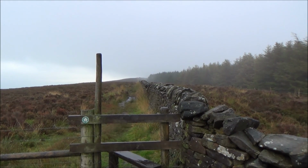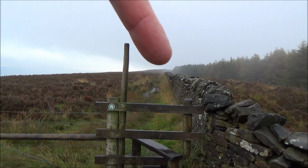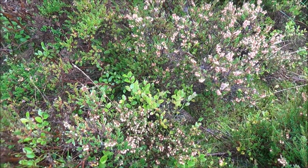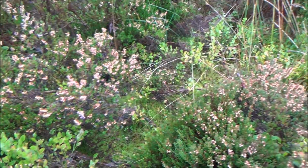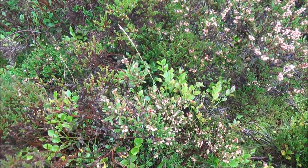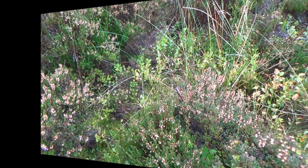Right, I can see the trig point now. It's just there on top of that hill, so I've just a bit further to go. Even though all this area is covered in heather, if you look closely in amongst the heather, there's bilberry. So at the right time of year, there's no shortage of wild edibles, but not today.